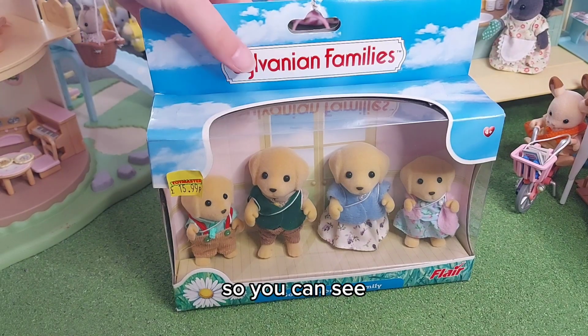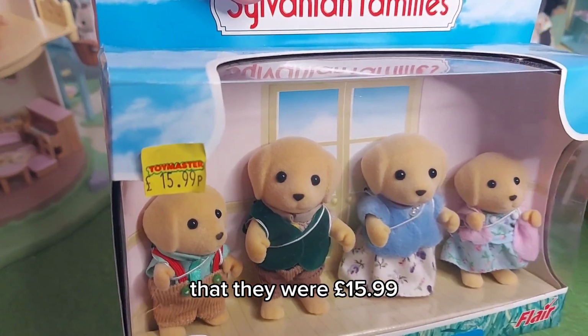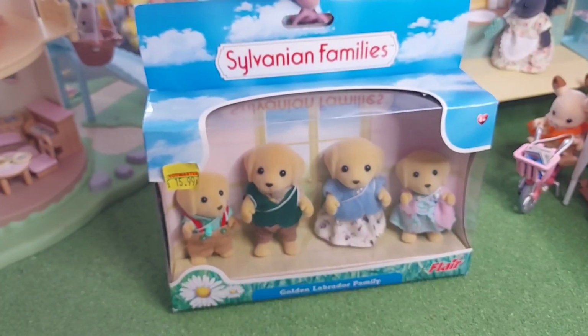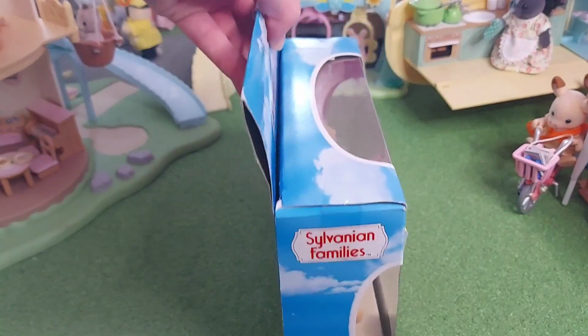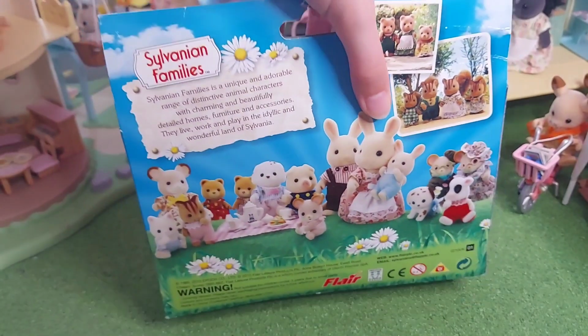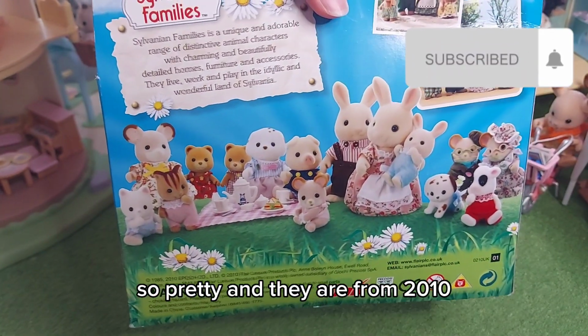So you can see that they were $15.99 at the time. I think I got them for £35. I can't even remember because this is one of the first things I ordered in March or maybe April. I just love the flare packaging. So pretty. And they are from 2010.